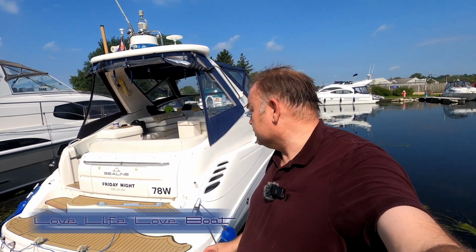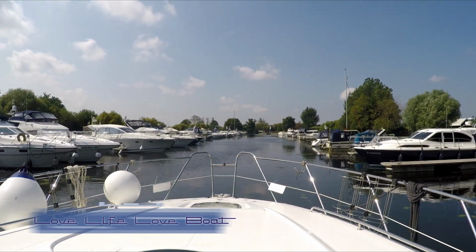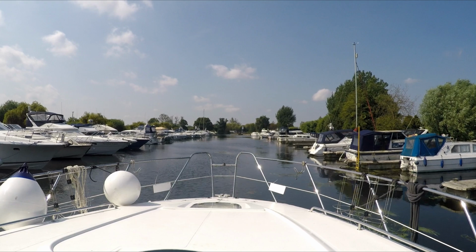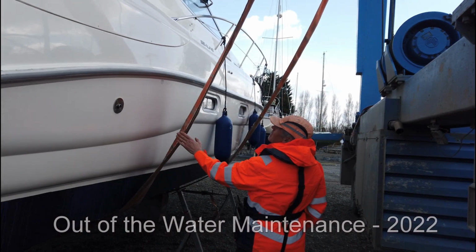Well, summer seems to have arrived today, but today is going to be a special day because today, Friday night, is coming out of the water and I'm going to have a look and see how bad things have got underneath. I'm half expecting that we're going to have to be buying a new set of propellers. This hasn't been out of the water for a couple of years.